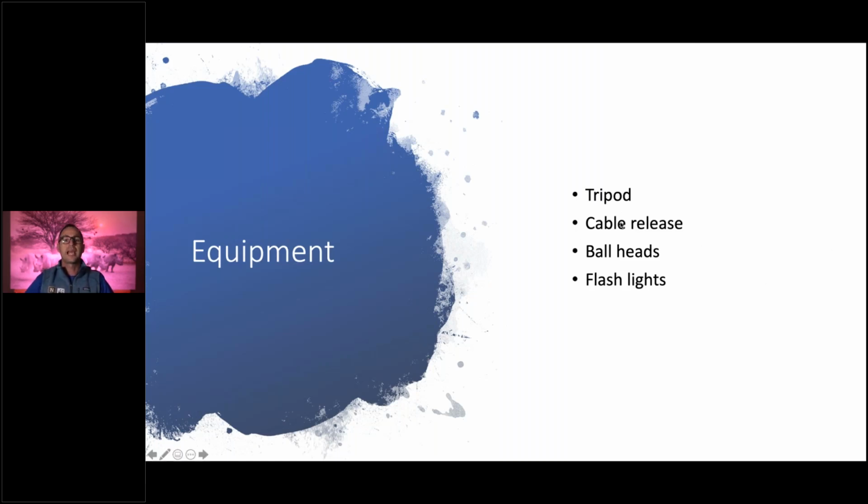A cable release, which is a release that allows you to set off your shutter without touching your camera, so you avoid moving the camera. Even on a tripod, it can cause some movement and some blurring of the image. A good ball head, which is the part that goes on the tripod, so you've got to search those out. And a nice flashlight, always good to have when you're walking around in the dark, and making sure you don't get eaten by anything.